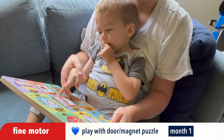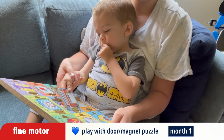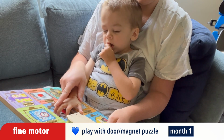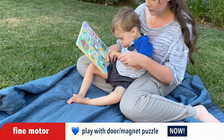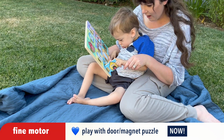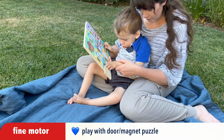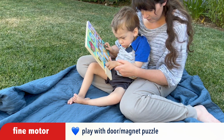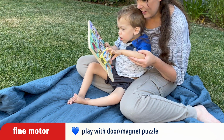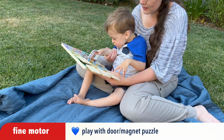Months ago, you can see Damian needed a lot of help with this toy. I had to hold his hand and even his fingers to get the little doors open and to get the little magnet inside. Now, you can see I'm holding Damian's arm rather than his hand, and he wasn't able to get any of the magnets out, but I think that was just because he wasn't very interested by them. He's opening a lot more doors now, though, on his own. Twice as many as he did 2 months ago.